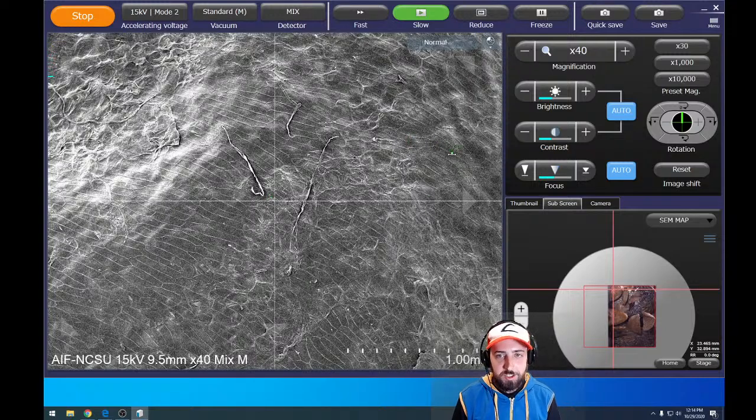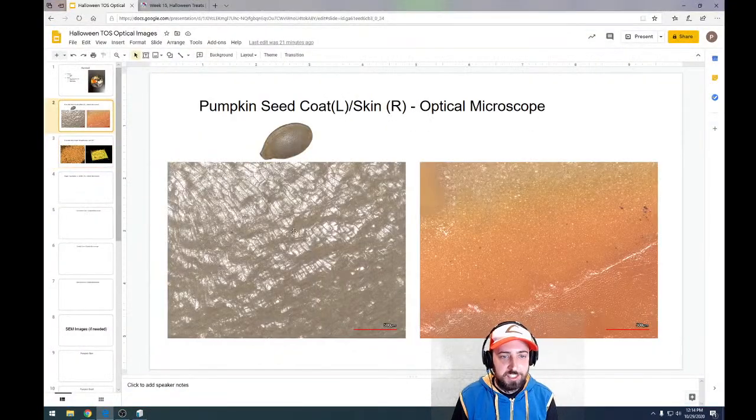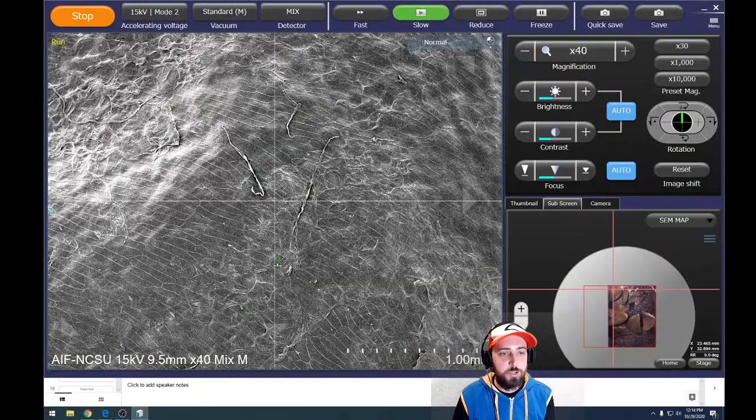And then I'm pretty sure we saw this almost like honeycomb geometric pattern in the optical image of the pumpkin seed. So it doesn't look as good in the optical microscope because there's not a lot of color difference on that texture, but it really shows up in the electron microscope. I think that's very cool.